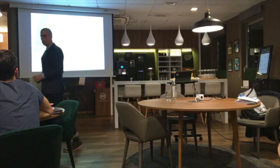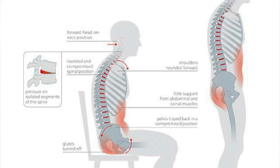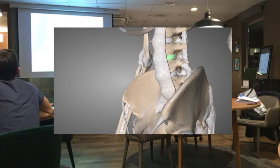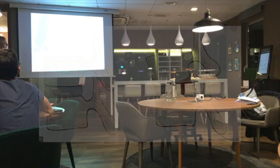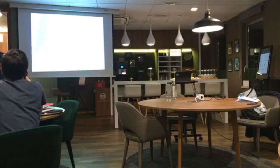I think images are worth more than 100 words. This is what happens when you sit down, even if you are straight. Those pillows that I've told you about are going to be compressed. If I'm leaning forward, the vertebra is compressing this pillow, and all the fluid inside is coming to the back.